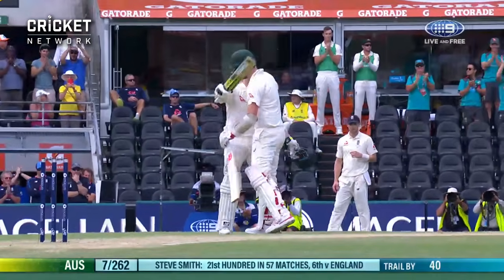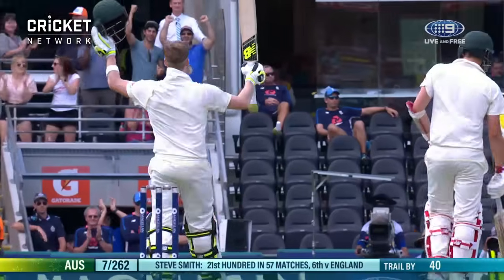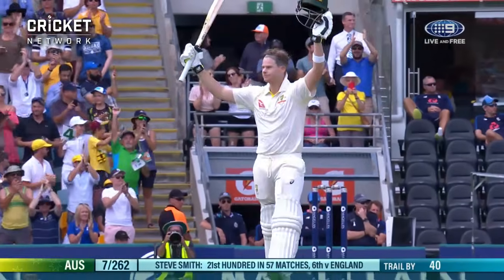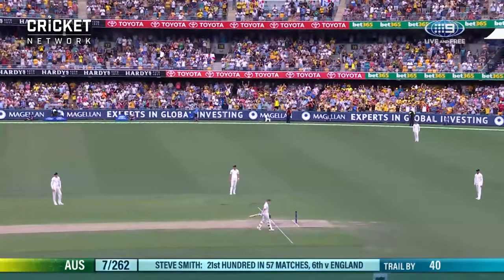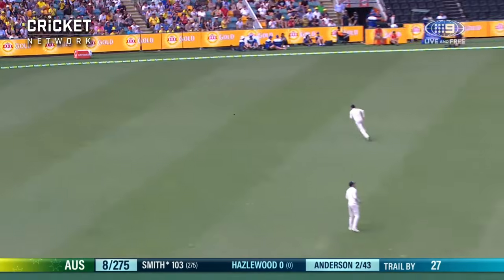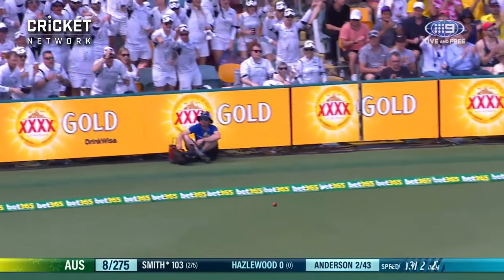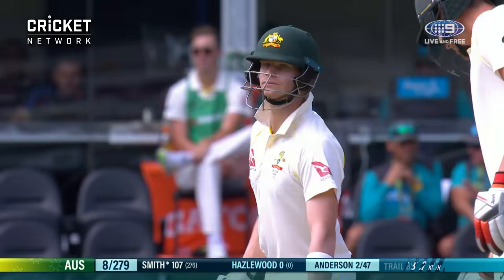There's some knocks that we've been talking about. There's a lot of skill. This has been the patience of Steve Smith and what it means to him to be skipper of this side and what is required, and the captain's delivered. Super stuff from Steve Smith. Yes, through the gap. Smith to 107. Really strong-minded player.